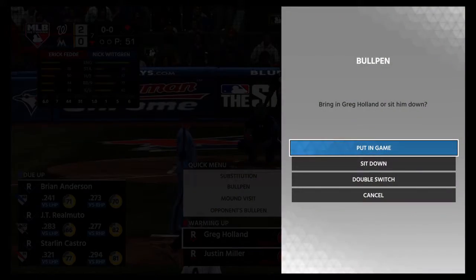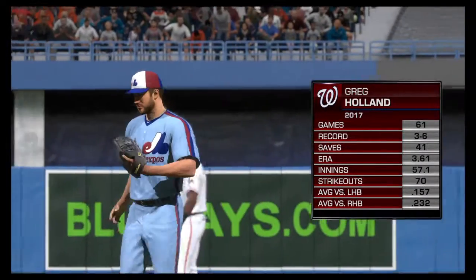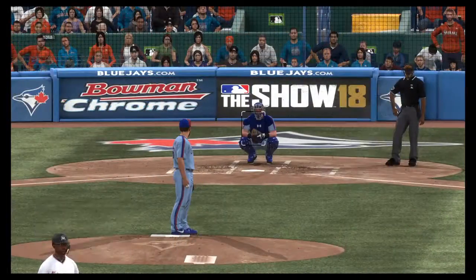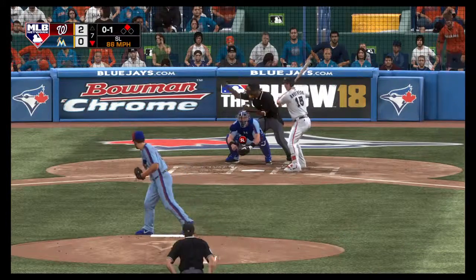This guy's had his A game. You can't deny the fact that he's pitched a heck of a game, but from an offensive standpoint, you never stop grinding to get a crooked number up on that board. Greg Holland comes on now, and he'll take over with nobody out in inning number 7.